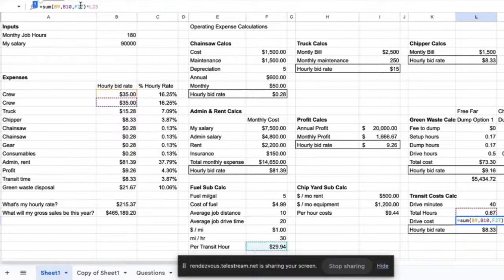We summed up these two numbers and this number. So the two crew members and the truck both driving down the road for 40 minutes, and we multiplied that by the drive minutes here. And that gives you total drive cost.